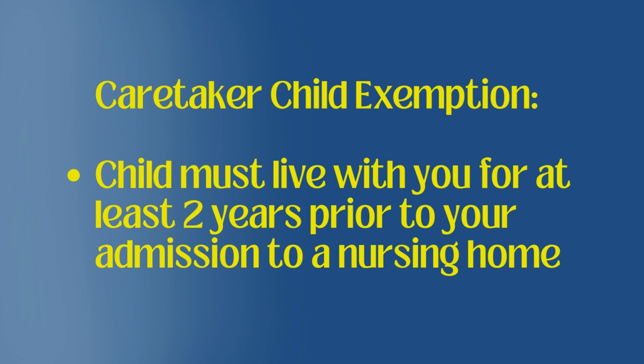But there is a special exemption called the Caretaker Child Exemption, and that pertains only to the home. And what it is, if you have a child living with you for at least 2 years prior to your need for nursing home care, you can transfer that home to that child without any Medicaid penalties at all.